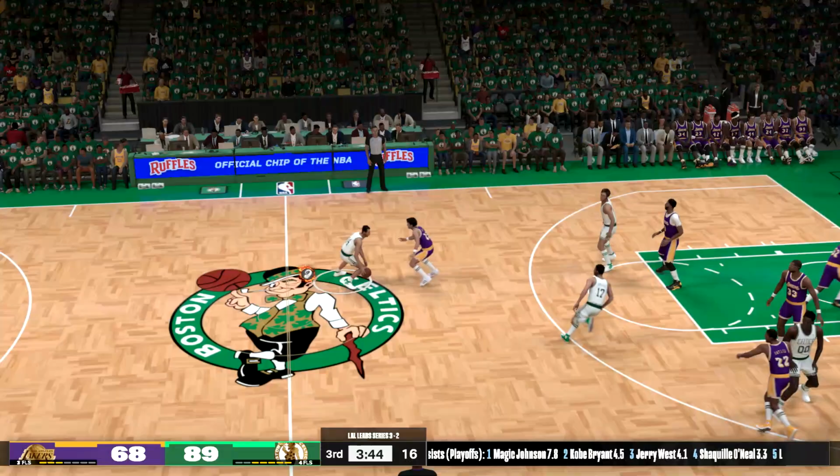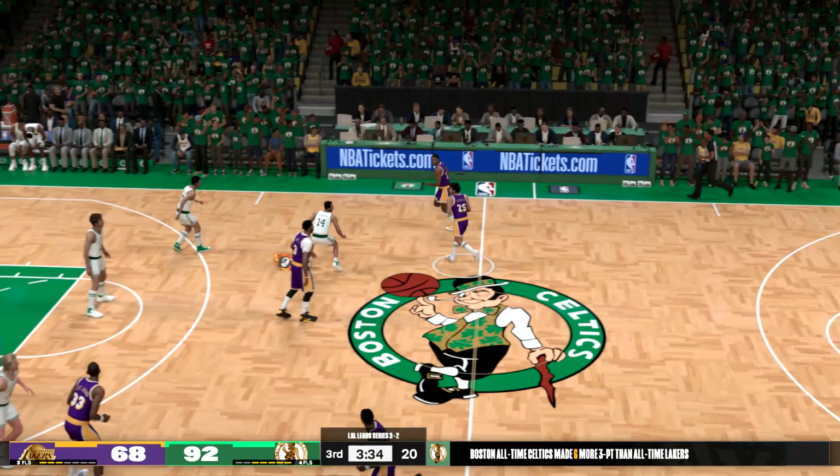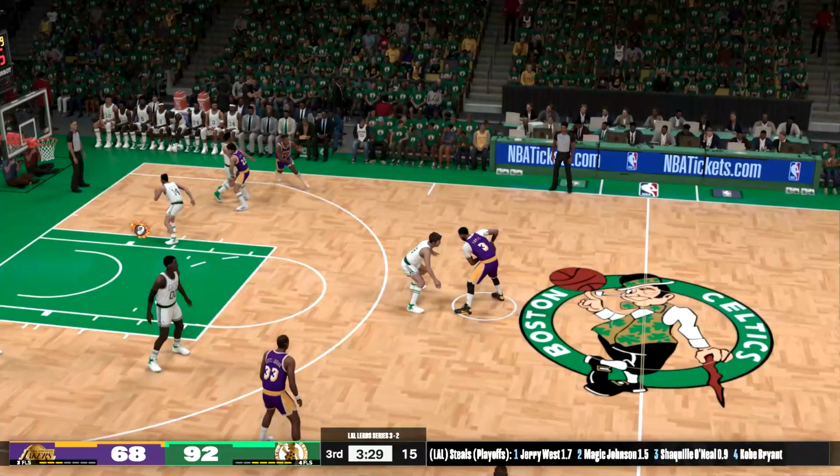Here's Kuzi. 15 points in the game. Here's Havlicek, and the Celtics hit again from deep. It's been this way since halftime. Tremendous production from beyond the arc. Well, it's been a three-point barrage. They came out gunning and have not stopped.